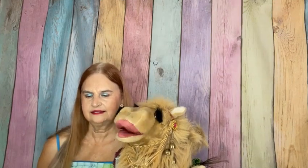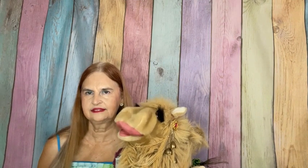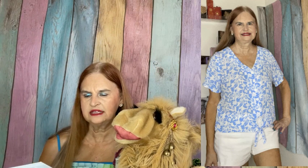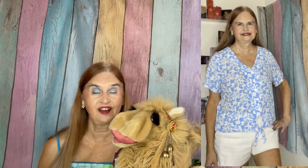Next is a top from Market and Spruce. This is the Lilo button-down tie front woven top. It is something that I had marked on my likes list on their app, so they were kind enough to send it to me. It is a size medium.